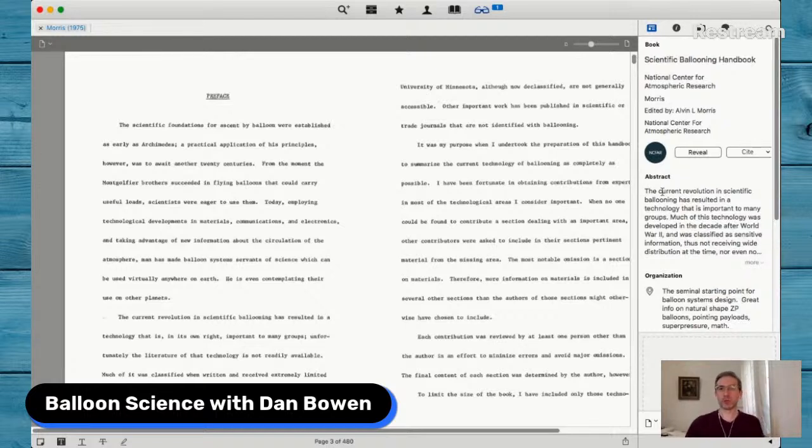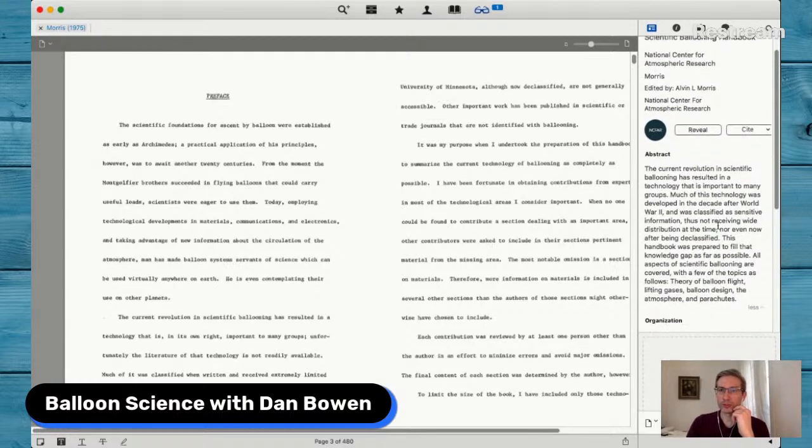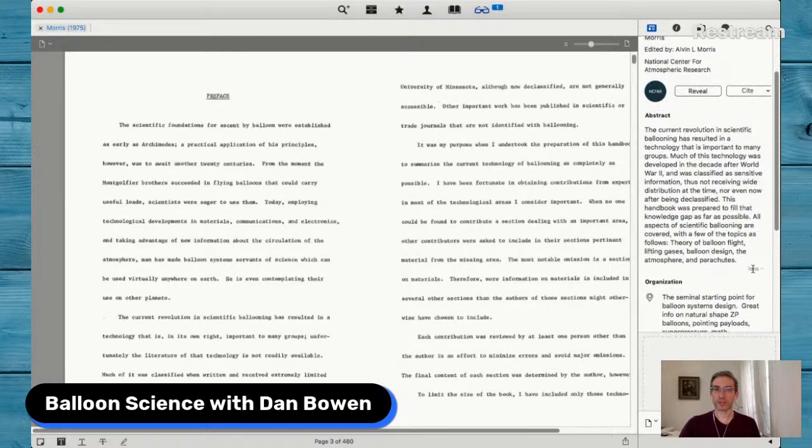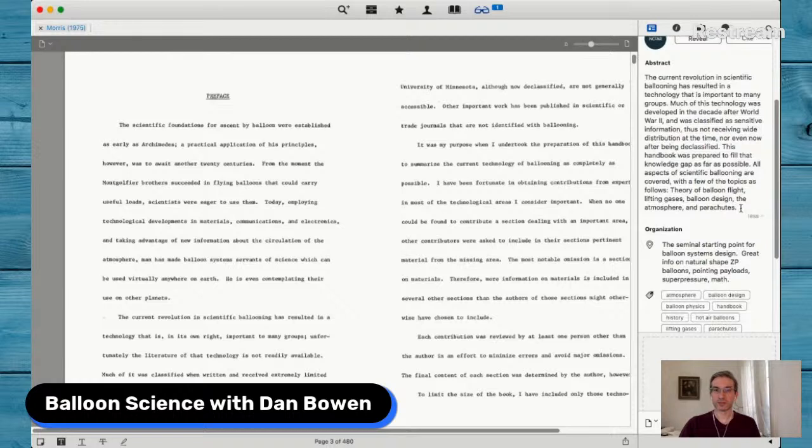The Scientific Ballooning Handbook by the National Center for Atmospheric Research was edited by Alvin L. Morris. The abstract reads, "The current revolution in scientific ballooning has resulted in a technology that is important to many groups. Much of this technology was developed in the decade after World War II and was classified as sensitive information, thus not receiving wide distribution at the time, nor even now after being declassified. This handbook was prepared to fill that knowledge gap as far as possible. All aspects of scientific ballooning are covered, with a few of the topics as follows: theory of balloon flight, lifting gases, balloon design, the atmosphere, and parachutes."